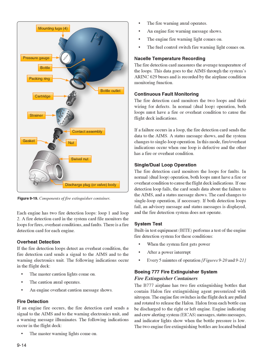Overheat detection. If the fire detection loops detect an overheat condition, the fire detection card sends a signal to the AIMS and to the warning electronics unit. The following indications occur in the flight deck. The master caution lights come on. The caution aural operates. An engine overheat caution message shows.